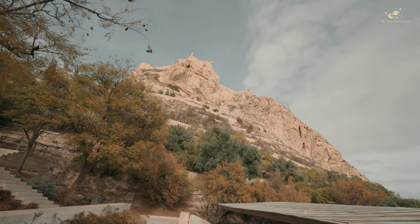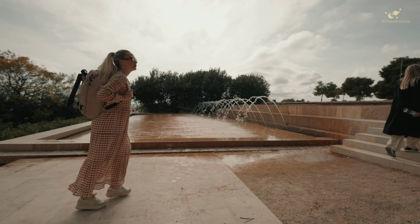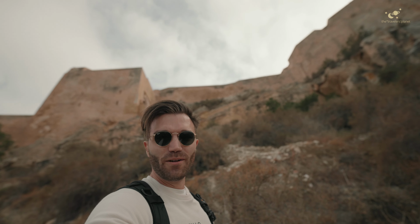We are on our way to the top of the castle here in Alicante. And there are super many steps. We worked out this morning and we worked out legs. And you can see all the way up there. Let's go! Almost at the top. 1,000 steps later, and we still got a little while to go. But it's nice. The weather is calm, and it's just a great hike.